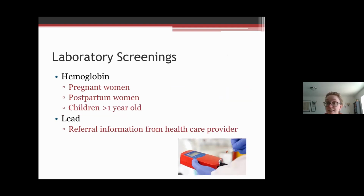As a part of the health assessment, as I just mentioned, we do provide laboratory screenings. So we screen blood iron using hemoglobin. We do this for pregnant women, postpartum women, and children who are over 1. And then we also do lead screenings. However, we don't measure lead directly in the clinic at this time. So we are doing lead screenings through referrals. We do this for our pregnant women and for our children over 1.